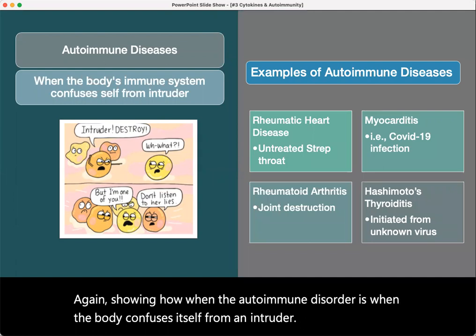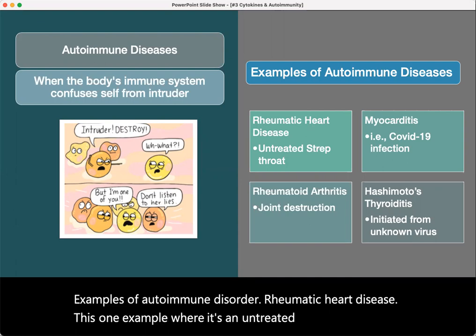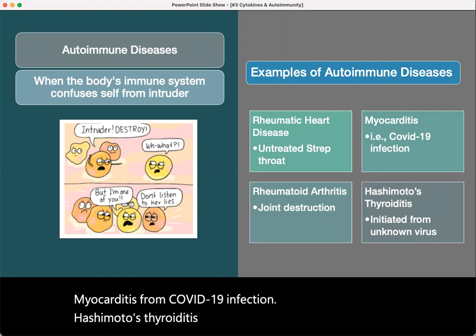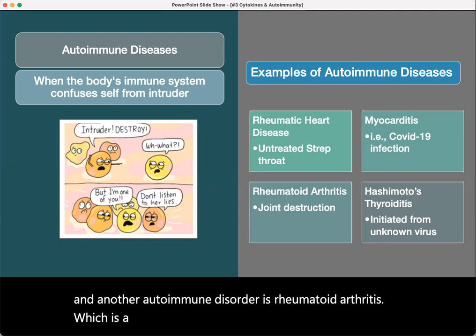Examples of autoimmune disorder: rheumatic heart disease is one example where it's an untreated strep throat. Myocarditis from COVID-19 infection. Hashimoto's thyroiditis. And another autoimmune disorder is rheumatoid arthritis, which is a different pathophysiology than rheumatic fever.